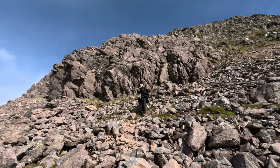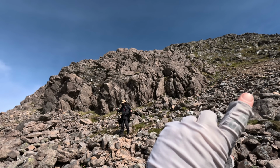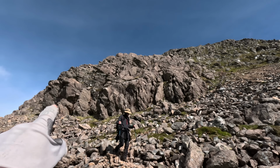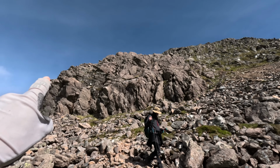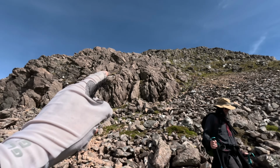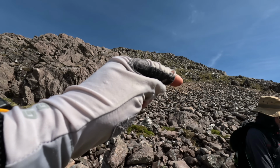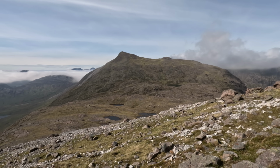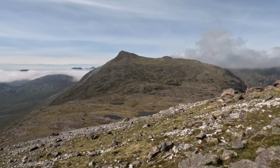When you're coming back down, make sure you stay to your left as you're coming down, because if you veer off to the right, it takes you over this difficult terrain here, and there's a couple of little dodgy bits. So just come down to your left and there's our next target, Sgorr Ruadh.